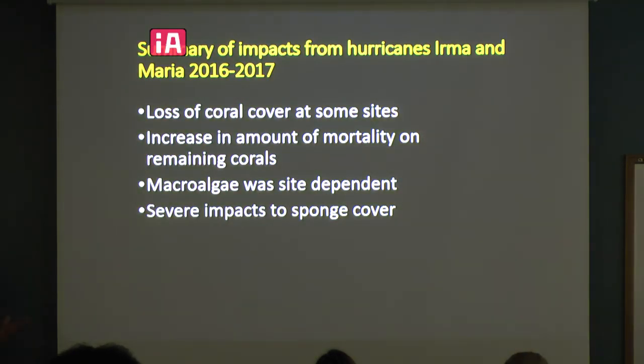So in summary, there was a loss of coral cover at some sites, and we saw increases in the amount of mortality on the corals that were there. The changes in macroalgae were pretty site-dependent. Sites that were exposed to a lot of wave action were totally denuded of macroalgae, but a lot of the sites saw increases in macroalgae. And then there were severe impacts to sponge cover.